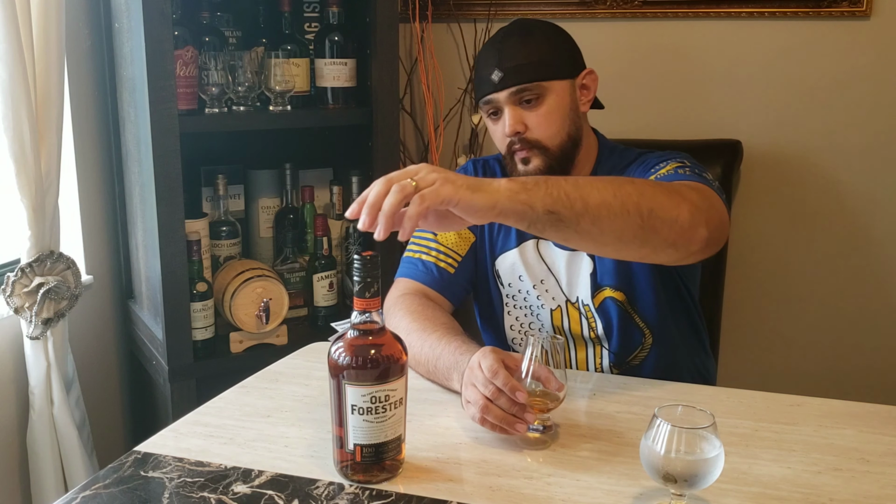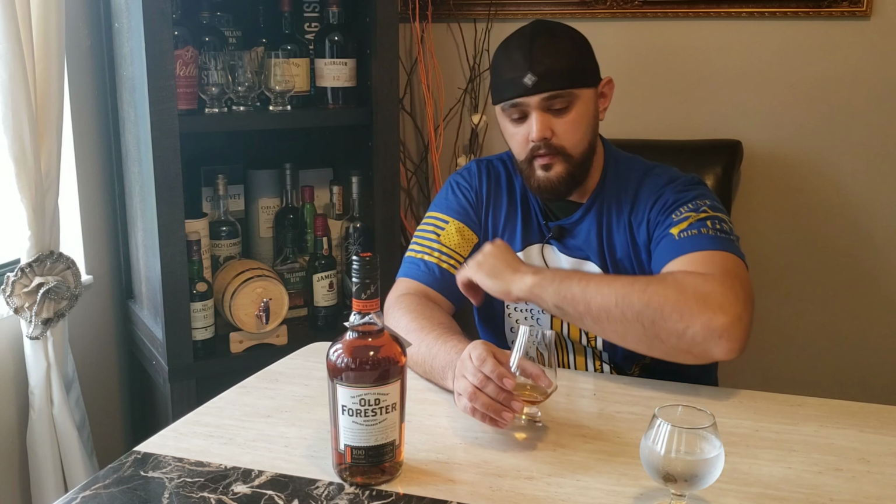Let me do a quick nose. It's got that oaky cinnamon. I'm just gonna do a quick description on it. I don't want to go too in depth because I'm just gonna do a quick top picks here, and then hopefully later on in the future I'll do their own review by itself on my picks here. So excuse me about the dogs. All right, on the palate.